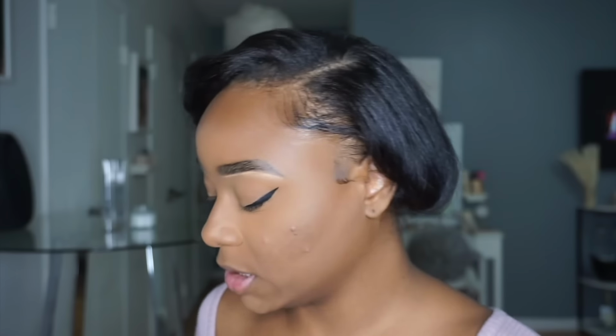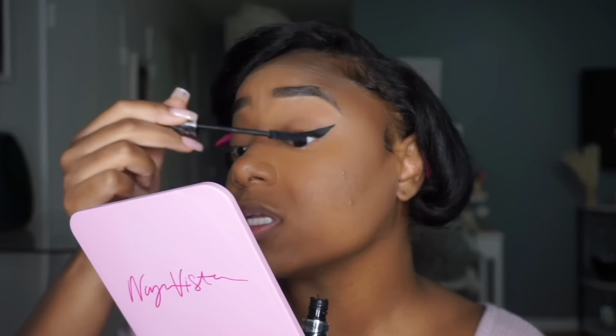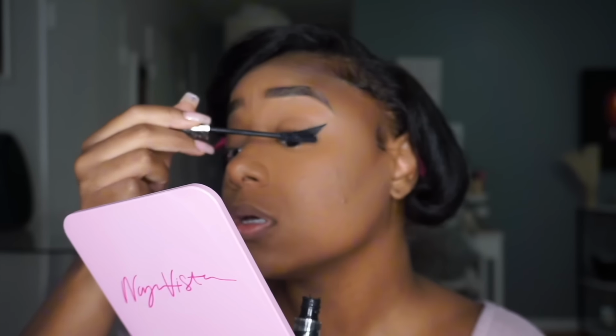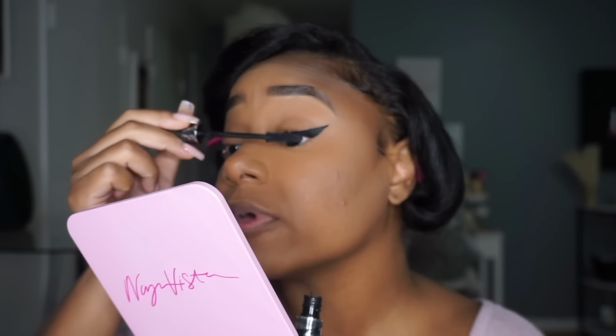Where's my mirror at? I cannot see. Yeah, this mascara is really thick, so if you like volume, I would suggest getting this. It shows very, very easily. This is very pigmented.